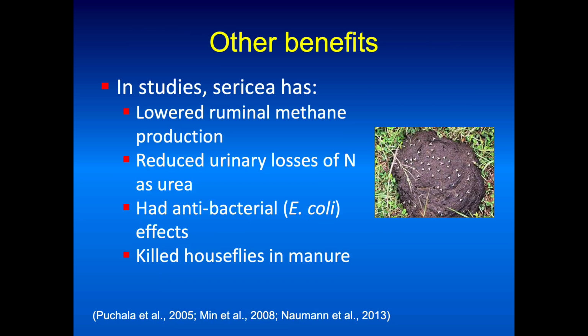Okay, there's other benefits of Sericea. So again, don't think about this as this weedy crop that nobody's going to think about growing or harvesting on purpose, but as a medicinal crop that has other benefits. Lowers ruminant methane production. If you have less methane produced, you have higher gain from the animals. Reduces urinary losses of nitrogen. Antibacterial. Killed houseflies in manure. So a lot of benefits.